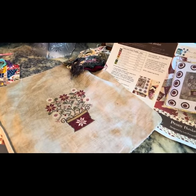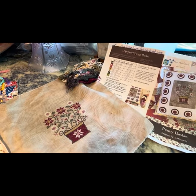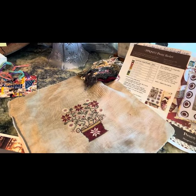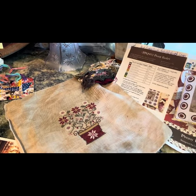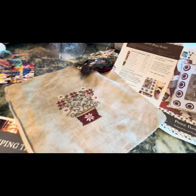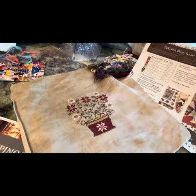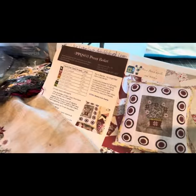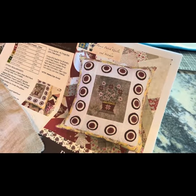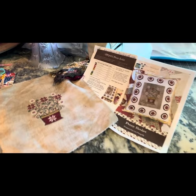Over here we have the Penny Patch Quilts Pansy Basket on 36 count Coconut Shell by Bestitch Me. I'm using Weeks Dye Works that were called for. And why it is a WIP, the stitching is done, but I need to work on the penny basket pillow. I do have the felts, I have everything. I just haven't finished it.